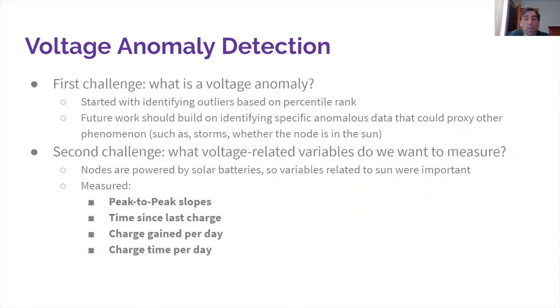Developing that framework was a huge challenge for us. We needed to figure out what events might cause anomalies. So deciding what to measure and how to measure it was where we spent the majority of our time on this problem. We brainstormed events that could lead to unusual voltage levels, like frayed wires or a storm, and chose measurements where such behavior would be captured by proxy. I'll briefly touch on two of those measurements, peak-to-peak slope and charge gain, in just a moment.